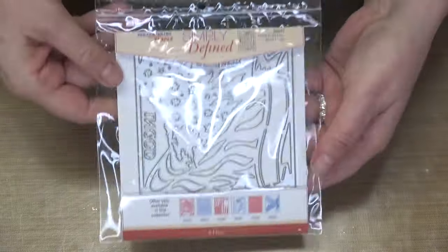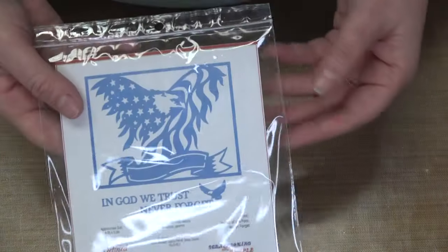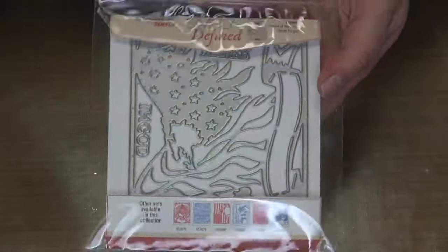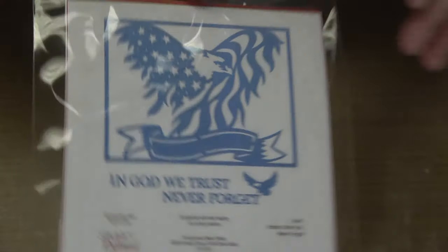We have the dies, they're sold individually at $13.99 each. If you wanted all six, it is a value price at $59.99, which puts them down to about 10 bucks a die. And these are full A2 size dies. Full A2 size dies. And so you know nobody, that's a price that is unmatched. It really is unmatched. So I'm going to get started, and I'm going to start with the Pledge of Allegiance.